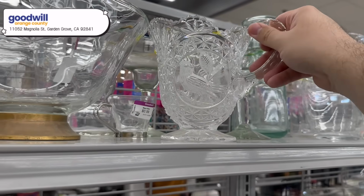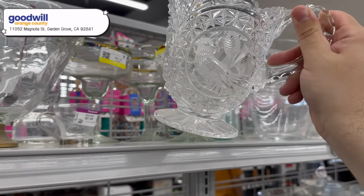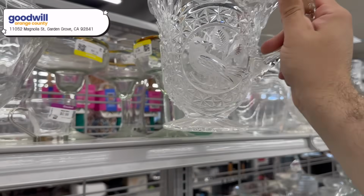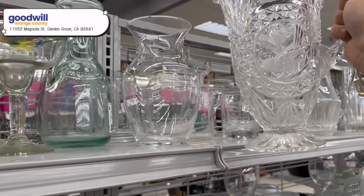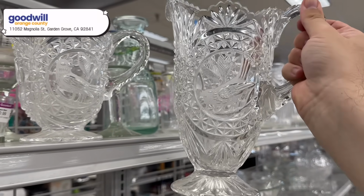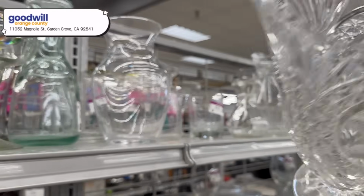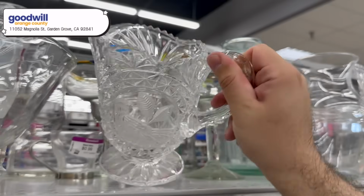There's some really beautiful pictures made out of glass, $19.99. These might be crystal, I'm not quite sure. There's this one with the bird design on it. Then there's another one right here with similar style, also with birds on it. That one looks almost like a parakeet. This one is $19.99. And then this one is $19.99 as well.